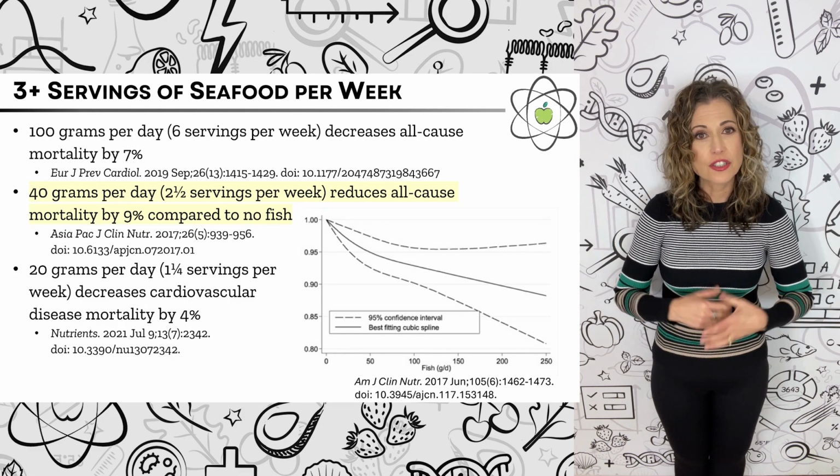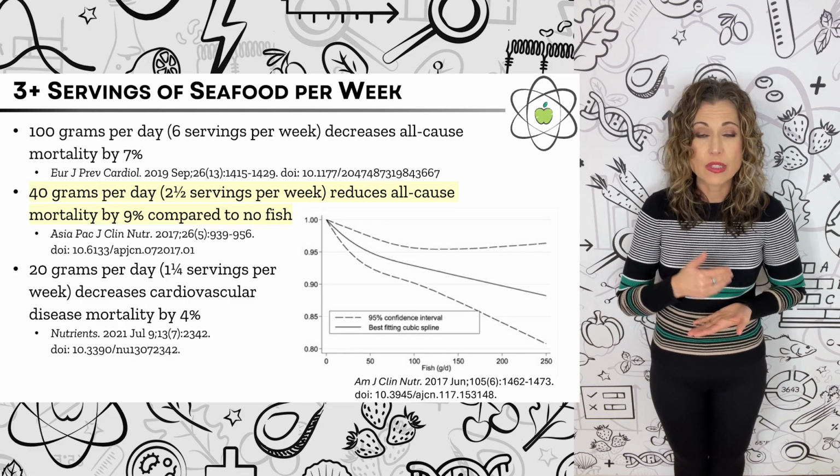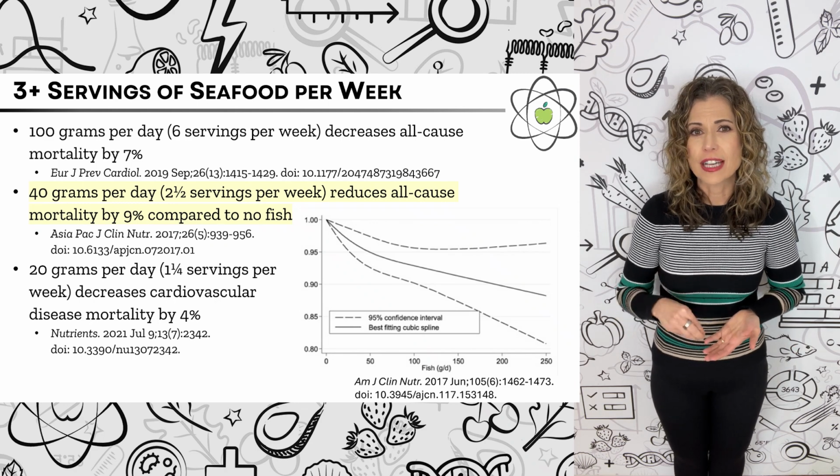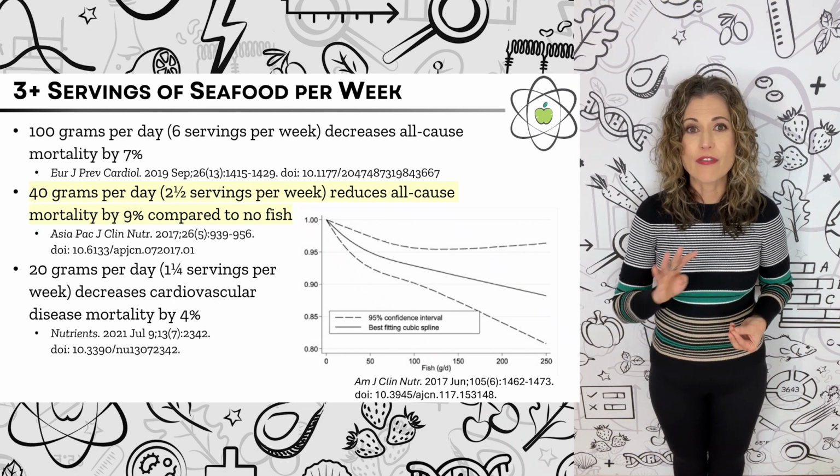Fish and shellfish are typically, although not always, combined in scientific studies. So let's look at how much benefit we can get from how many servings. A 2021 meta-analysis showed that for every 20 grams of fish we eat daily, that's like 3/4 of an ounce, risk of cardiovascular disease mortality decreases by 4%.